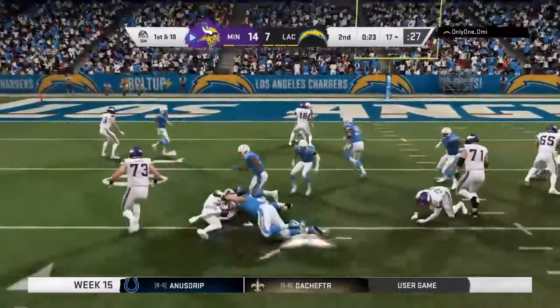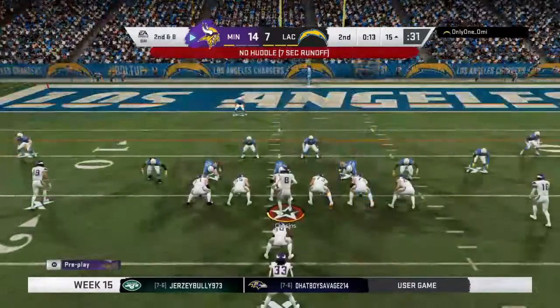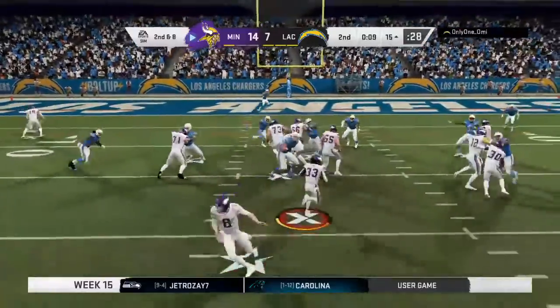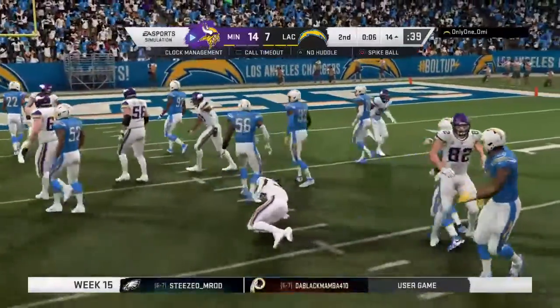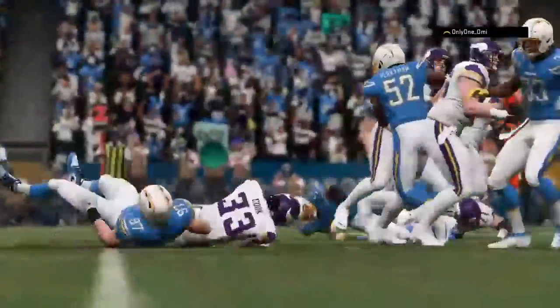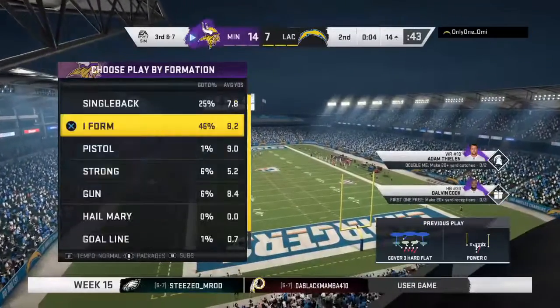Now a run with Cook. And he'll take this one down near the 15. Give him a couple on the carry there. 2nd and 8. They run with Cook. He's been busy tonight. He will push his way down to about the 14. He'll pick up only a yard there, and it'll leave him with a 3rd and 7. And with just 4 seconds left in this first half, a timeout call.